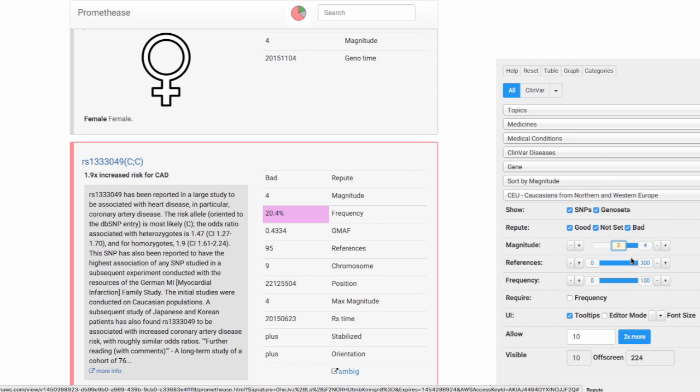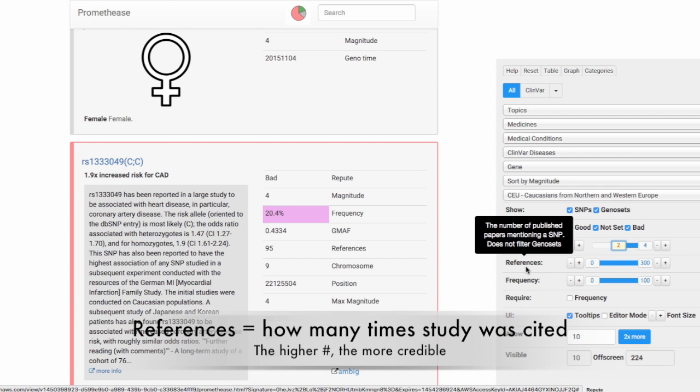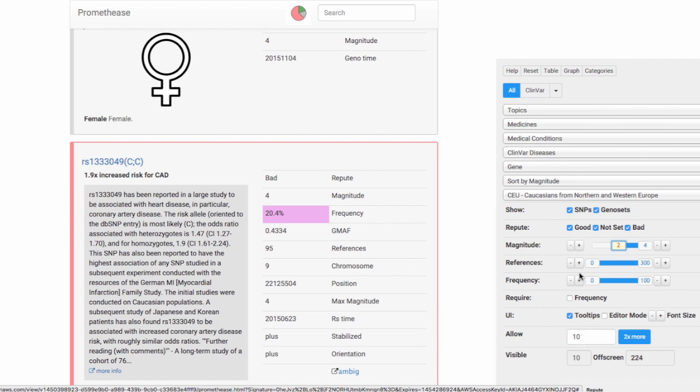This way, I'm going to weed out the stuff that's not likely to be that important in the grand scheme of things. And note too that even though the scale that you can set to filter goes up to 4, you could find some things that are listed all the way up to 10. Like, let's say, the BRCA1 associated with breast cancer. That's a 10. Some syndromes are all 9s, as are early onset Alzheimer's disease risk. References are going to indicate how well researched certain findings are. I wouldn't go less than 2 for credibility purposes. But for mine, because I'd like to see things that are more credible, I'm going to set it at 12.